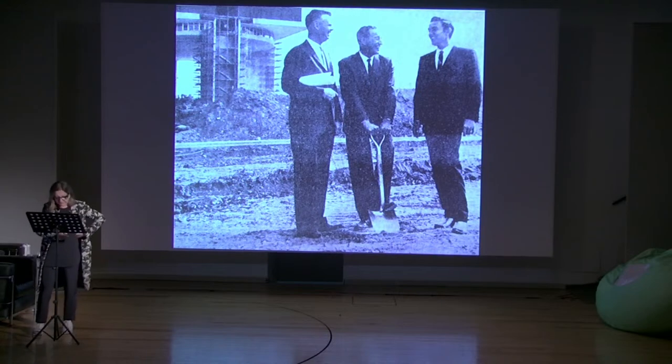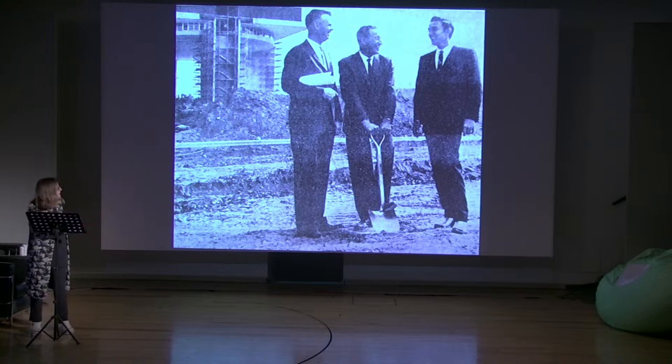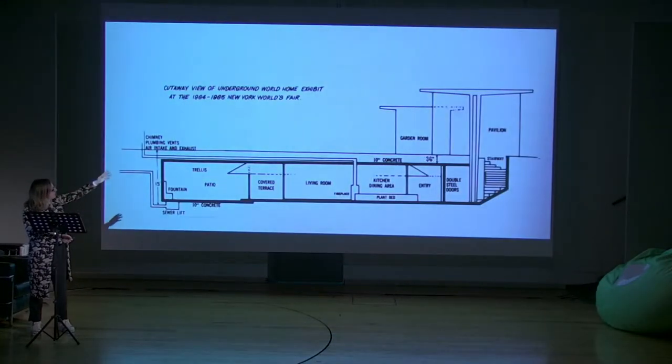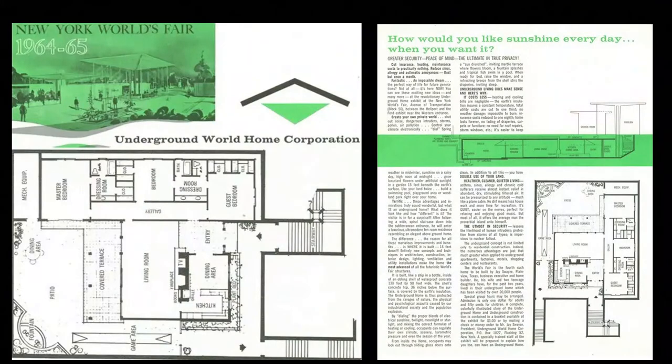So it seemed more logical, he said, to make the home and its surroundings a safe harbor, because we cannot live in constant fear of war, storms, or uncomfortable temperatures. The thing that strikes me here is the equation of war with the weather, which is totally symptomatic, right? So here is the underground pavilion at the fair, and you go down into this underground house. How would you like to have sunshine every day? The control of the weather is so extreme that not only do you have constant temperature, but you can also control whether you have sunshine or rain, depending on your mood, etc.